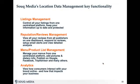So just to wrap up, we do listings management. We control all your listings from one central platform, and we keep your information up to date and protected. We do reputation and reviews management, all of your reviews across the internet, and we put it on one dashboard for you, and this is all via APIs.